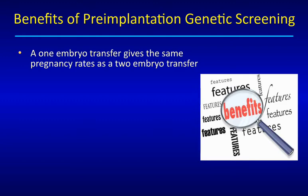Now, a lot of people would say, well, what if you do want a multiple pregnancy? Maybe we could put two embryos back into the uterus. We could put two embryos back into the uterus, but remember they're already frozen, so there's no harm in keeping one in the freezer and putting it in at a different date. And number two, multiple pregnancies have significant harm.